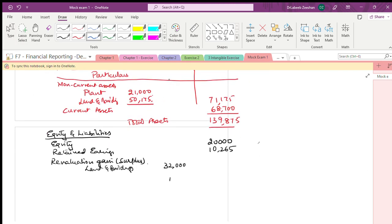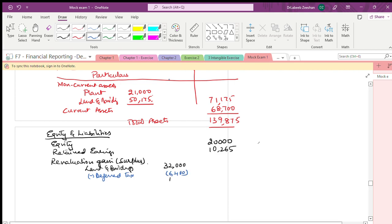Now, where it is the revaluation gain? Land and buildings minus deferred tax. How much is the deferred tax? 6,400. We'll pay in future, right? Right now we are not going to pay that. It has been clearly mentioned there. It is 32 minus 6,400. It comes to how much? 25,600. Okay, 25,600. Fine.